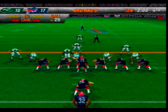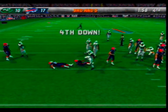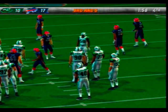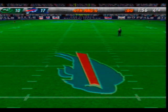Out of the I formation. Hand off to the tailback. Number 58 is there for the tackle at the 26-yard line. The third down run, not enough to keep the drive alive, so the punting team coming in. There's nothing wrong with trying to grind it out in the fourth quarter when you're playing with a lead.